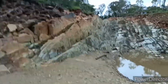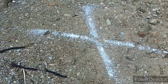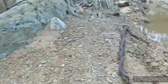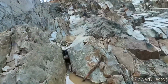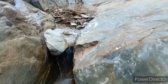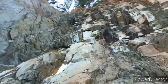Try and keep this thing steady. One of several crosses, some of them on flat rocks, I'm guessing they're from people with their drones taking off. Good on them, I'd like one. There you go, down the bottom of the waterfalls. Slightly less water than was coming down before. No, we're going up.